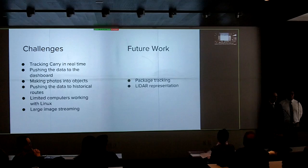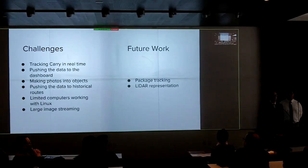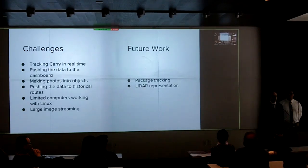So our future work is we'd like to add package tracking. Currently you track a robot, a specific carrier. So if you order something, you're going to get a package ID. In the future we'd like to be able to place your package ID in there instead of your robot and be able to track your package. And lastly, future generations of Carrie will have LiDAR, which is a way for robots to visually see the world around them. We would like to be able to place that LiDAR, what Carrie literally sees, on that web page.